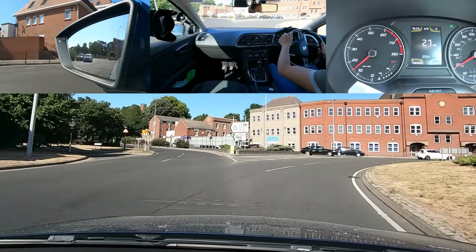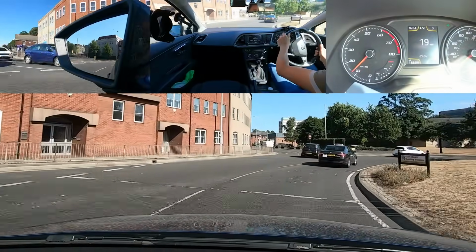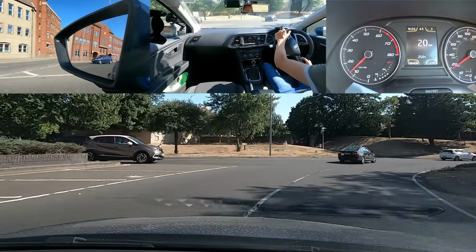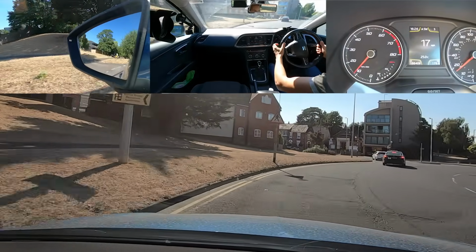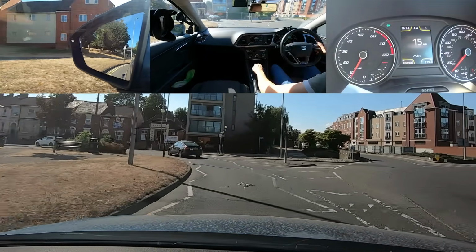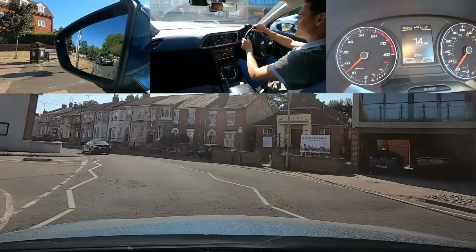So that's exit 1, assuming that I've started again from the same entrance. This is exit 2, so I'm checking my mirrors, changing to the left lane, cancelling the signal now because I don't want to look like I'm going in at no entry, even though I can't. I don't want to mislead anyone. And now I'm signalling again to leave. But as you can see, this time I'm in the left lane ready to leave. I don't have to cut across loads of lanes dangerously.